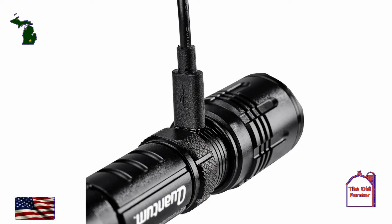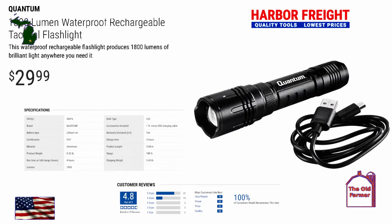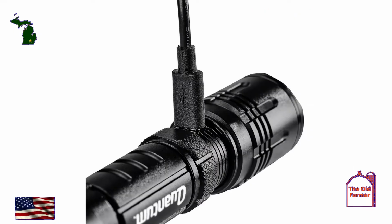The Quantum 1800 flashlight is rechargeable with a USB port on the side of the body, underneath the front cowling. The flashlight uses the 18650 battery that is rated at 3.7 volts, 2200 milliamp hours, giving 8.14 watt hours. The battery is removable for charging or changing out the battery. That means you can get extra batteries and just swap out. But it can stay in the light and be charged using a USB cable that is supplied.